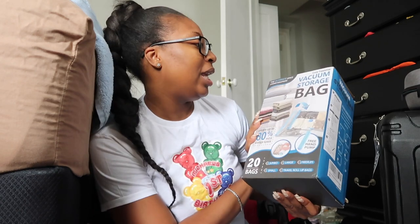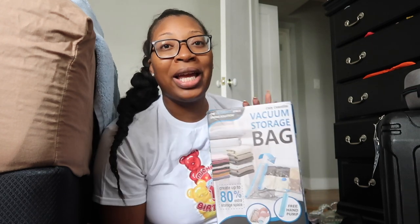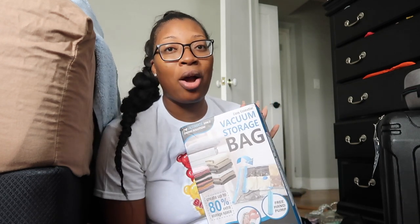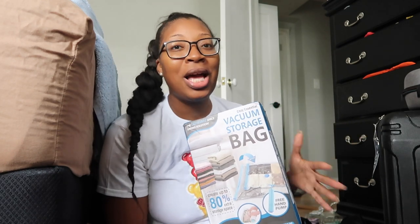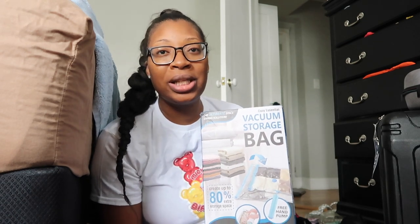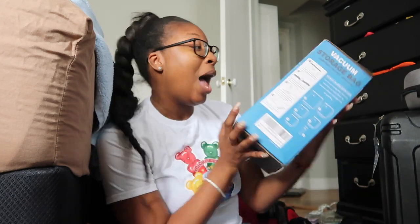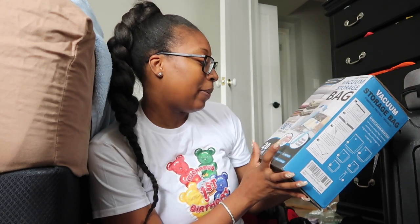So, I swear this looks worse than what it really is. I ended up buying the Ultimate Space vacuum storage bag. I want to see if I can actually free up some space in the suitcase before I go out and buy two extra suitcases and then have to pay for two extra suitcases. I've seen a lot of travel influencers use this. It's supposed to be the top of the top. I got this off of Amazon and I paid about $22 for it, and it's supposed to create up to 80% extra storage space, right?